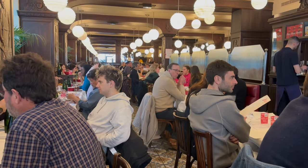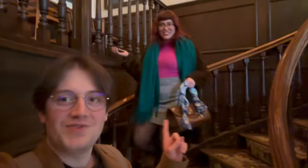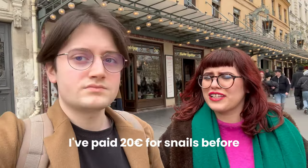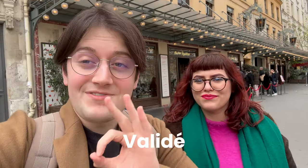This is really nice. You can see the restaurant is full right now. It's really popular. Let's go. Look at that outfit. Party at the top, business at the bottom. Let's go. How was your meal? Oh my god, I feel so full. It's so good. It was really good for only $20 each. Paid almost $20 just for the snails before. You already paid $20 for snails? Bouillon République, it's validé. It's really good. It's good, it's cheap, and it's not bad quality. So I'm really happy about it, honestly. It was so yummy.